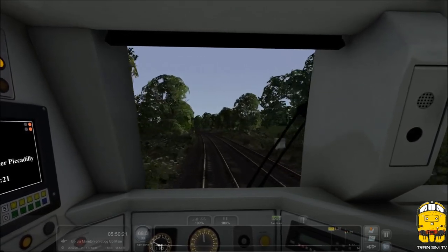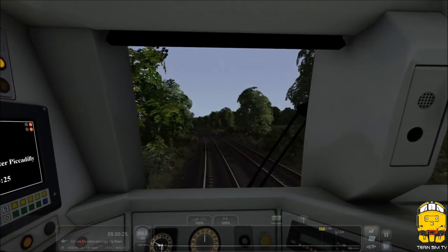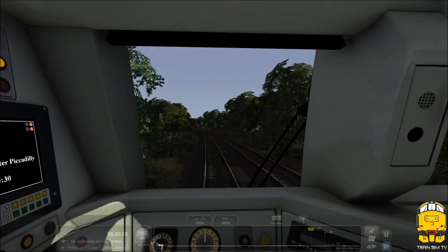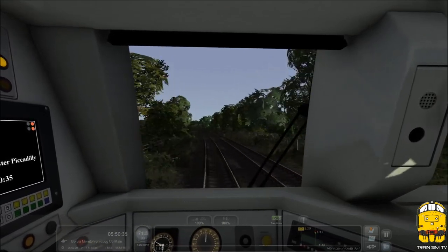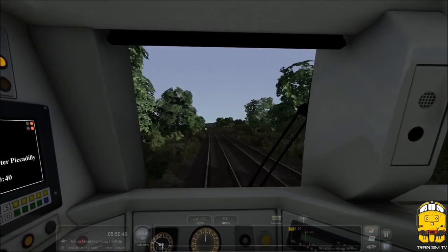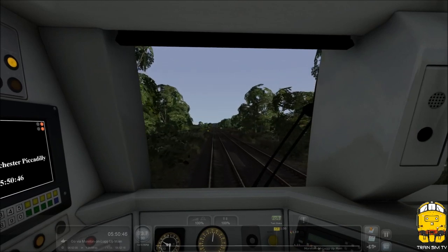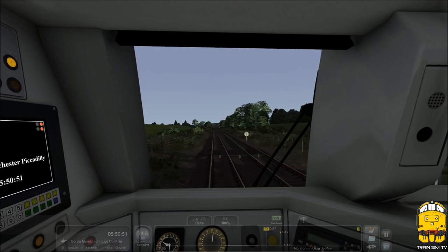Go via Moreton-on-Lugg as well, 1.7 miles. That's the Tarmac Stone Terminal. And the sun's coming up now on this part of the video, so it's looking quite nice now. The early morning scenes. It's only 5:50 in the morning, but it should be nearly 6:45 when we get to Shrewsbury.